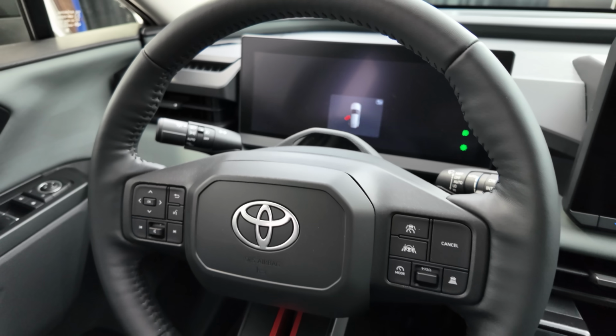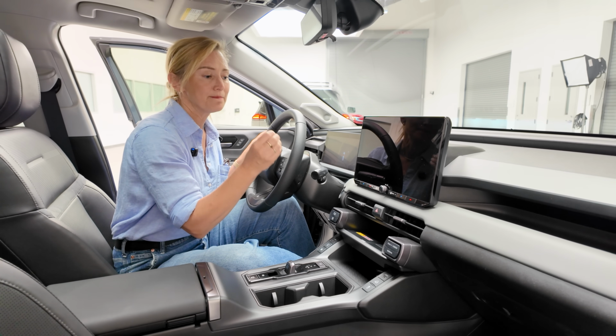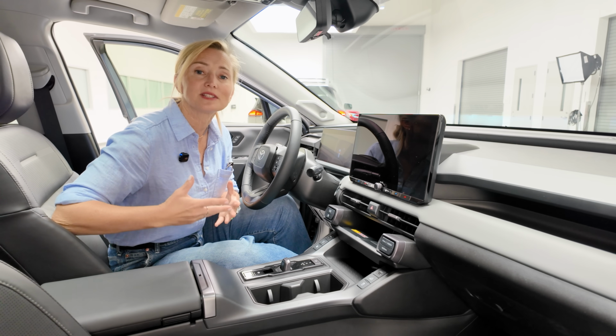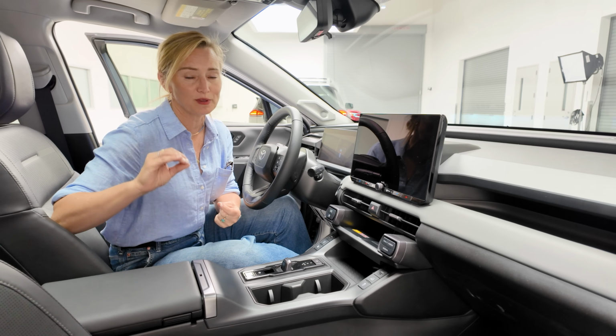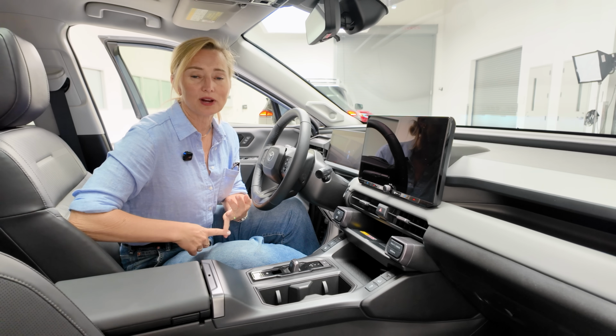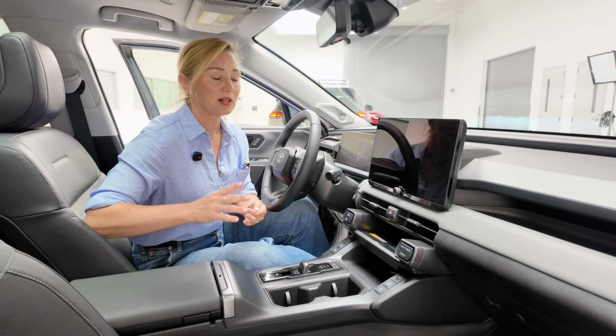We cannot turn this on because there is a new UX system that is coming. It will include and run Toyota's Safety Sense 4.0, which will be the latest iteration of all of their safety features. You're going to get upgrades in the hardware and the software, so that means new cameras as well as the new software.